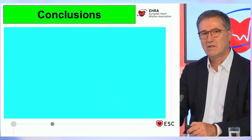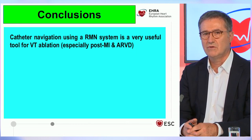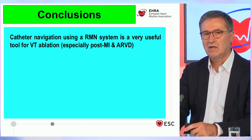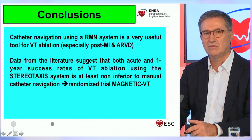Now, as a conclusion, I would say that, first point, catheter navigation using a magnetic navigation system is a very useful tool for VT ablation. And in our experience, it's especially true for post-infarct VT and arrhythmogenic right ventricular dysplasia. There are data from the literature which suggest that both acute and 1-year success rate of VT ablation using the Stereotaxis system is at least non-inferior to manual catheter navigation, but these are observational studies, and of course a randomized trial is necessary, and there is one randomized trial which is ongoing, and the name is Magnetic VT.